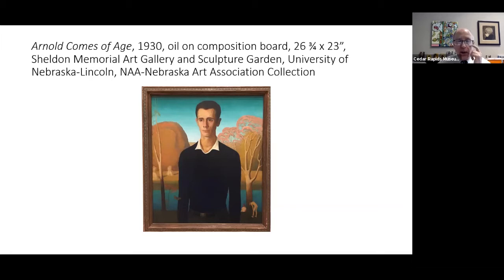Pyle recalls that he only sat for this portrait four or five times. And from that, Grant Wood was able to create this work, which won first prize for portraiture at the Iowa State Fair in 1930. It also won the sweepstakes for best painting at the fair.